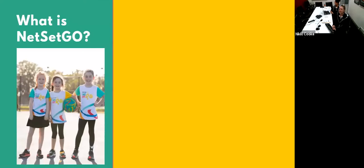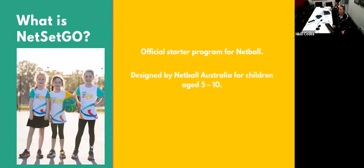So what is NetSetGO? So NetSetGO is the official starter program for netball. It's designed by Netball Australia for children between 5 to 10. And it's also fun, friendly, and it's a welcoming environment. So when it comes to NetSetGO as well, yes, Netball Australia do design it, but then it's up to us as state bodies to then assist you, to help you guys out, building your capacity and capability, of course, as well as running those events that I briefly mentioned before.